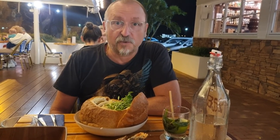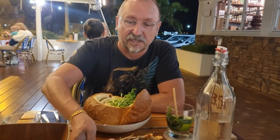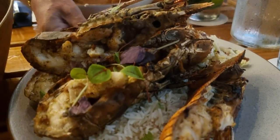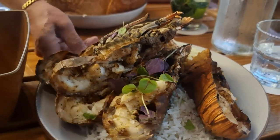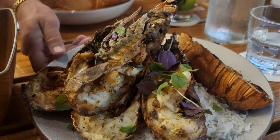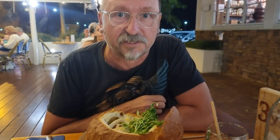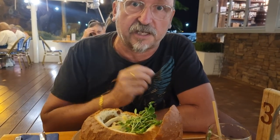So for main course we ordered the bugs, as you can see here. These are native to northern Australia, stretching from Moreton Bay, which is near Brisbane, all the way around through the top of Australia. These were once considered a pest, and the fishermen used to chuck them away, but now they are a bit of a delicacy.